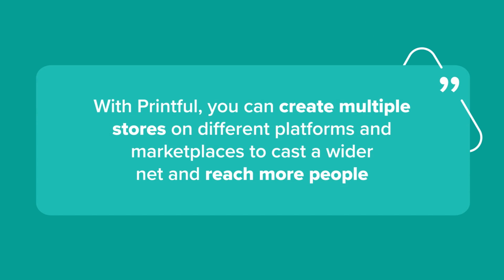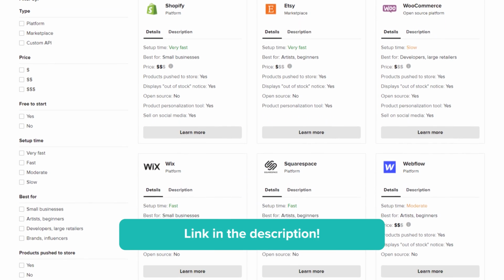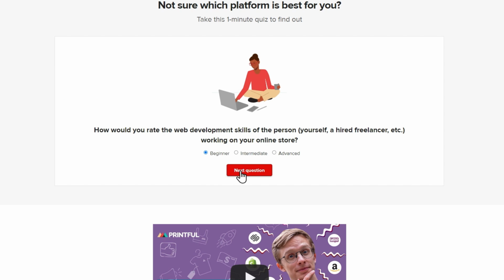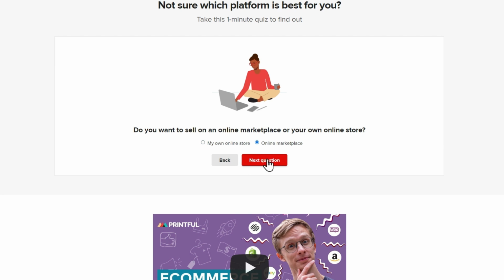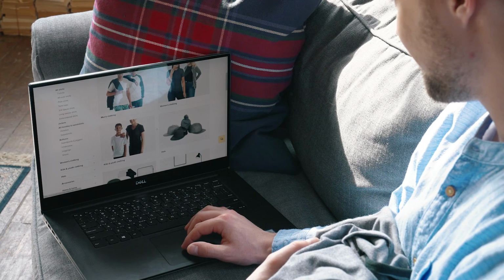Of course, you don't have to limit yourself to selling on a single platform or creating just one store. With Printful, you can create multiple stores on different platforms and marketplaces to cast a wider net and reach more people. Take a look at our e-commerce platform guide to learn more about every platform and marketplace. If you're unsure which integration would suit your needs, you can take a 1-minute quiz and get marketplace and platform suggestions based on your preferences. Once you've decided on your e-commerce platform, built your store, and listed your products, you can start selling and we'll take care of fulfillment and shipping.